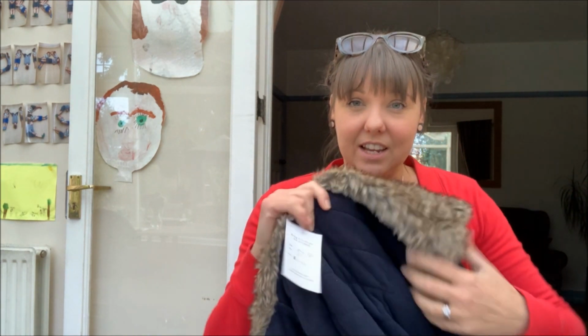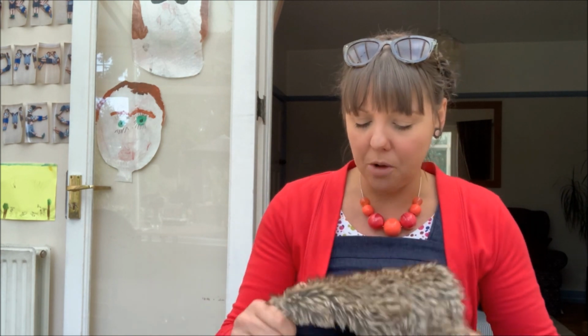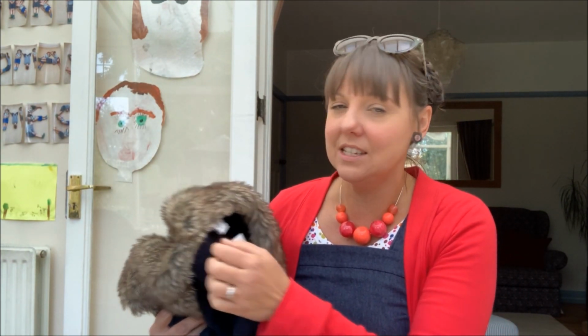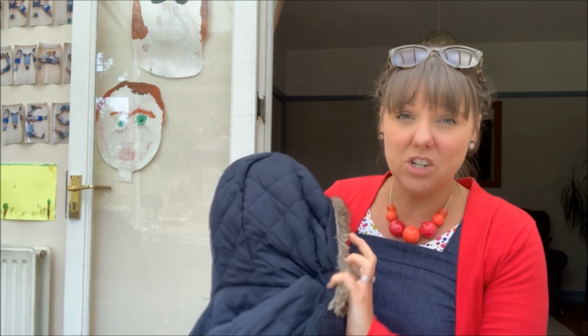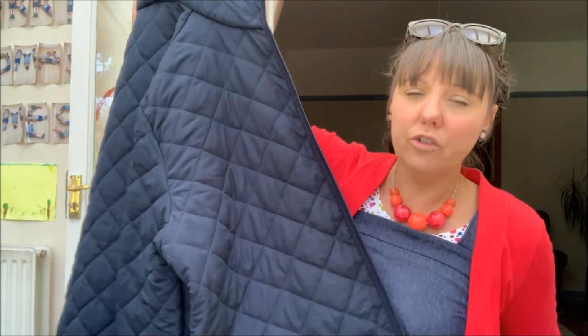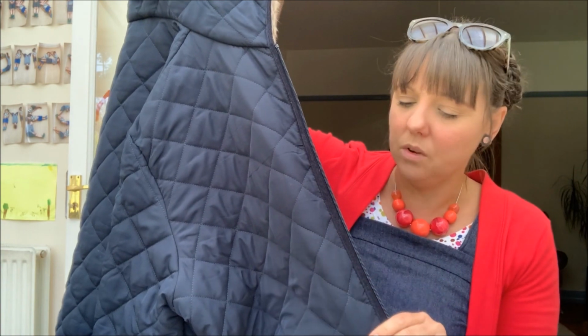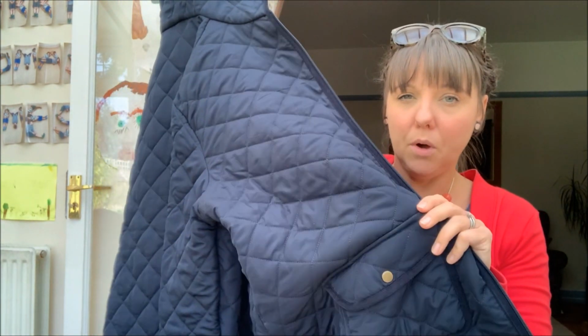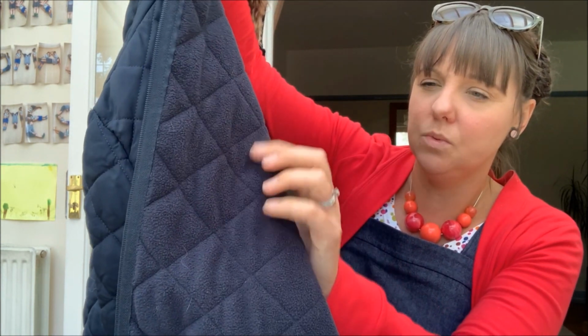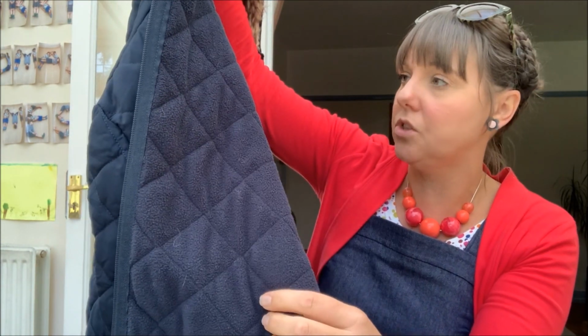So I bought a quilted style jacket, so it's still got the label in. This cost me £8 from my local Loros charity shop, and it was in the ladies section. I don't know if this is a ladies coat because it's a size 26, but it's absolutely massive. I don't know what a size 26 is. It's a sort of quilted style coat. It's got a zip on the front, it's got pockets, and on the inside it's like a fleecy side to it with the quilting sort of stitched through.